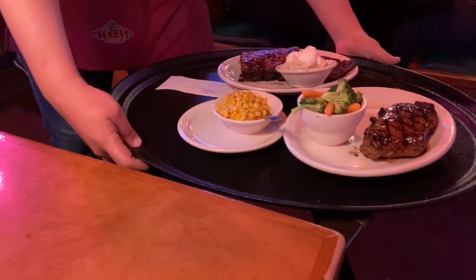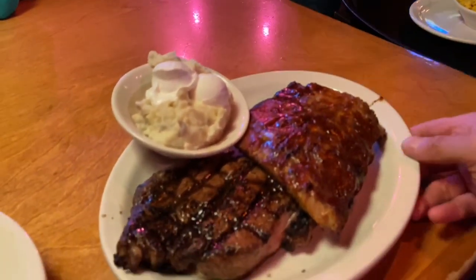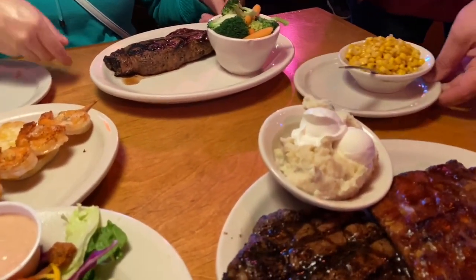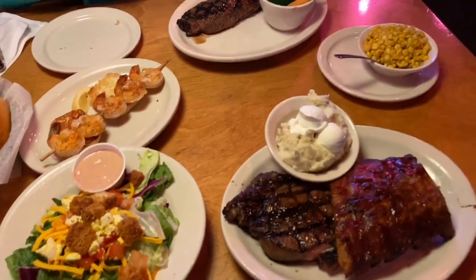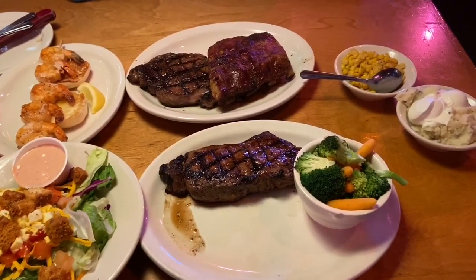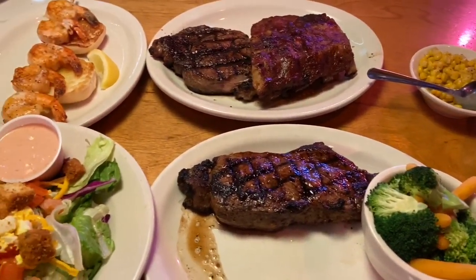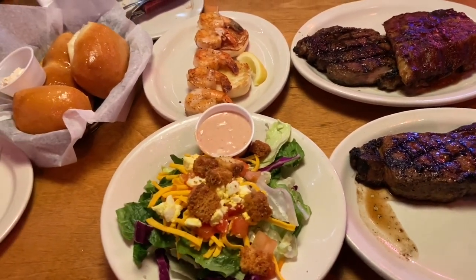Alright, so both of our main meals just came out here. Looks really good. Can't wait to eat it. Really, really hungry. Been waiting for about 20 minutes. And yeah, it's here. And as you guys can see, when you order a steak, they give you two sides, okay? So we got some corn, we got some mashed potato, we got some mixed vegetables, and the house salad that we saw earlier, okay?